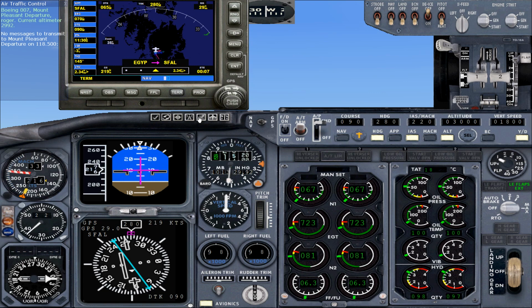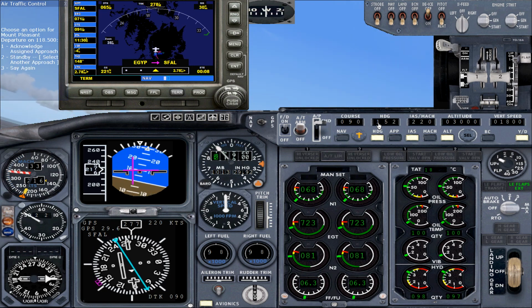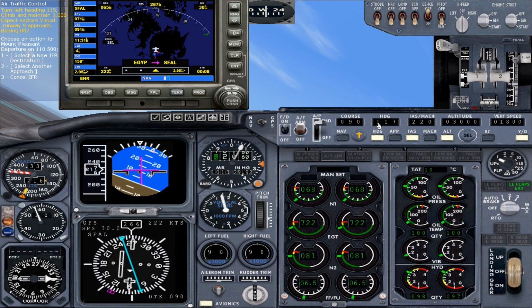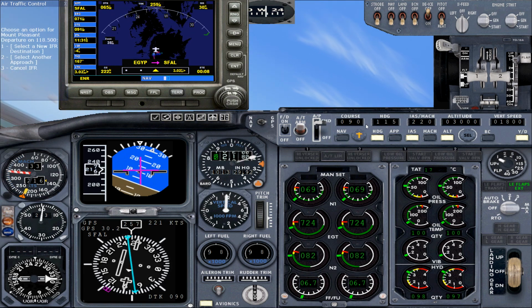Current altimeter 2992. Boeing 007, you are 30 miles west, turn left heading 115, climb and maintain 3000, expect vectors visual runway 9 approach. Turn left heading 115, climb and maintain 3000, expect vectors visual runway 9 approach, Boeing 007.